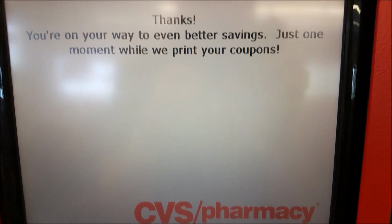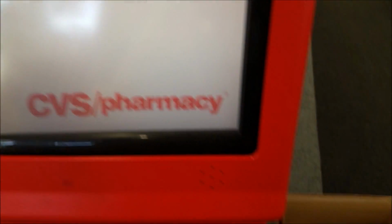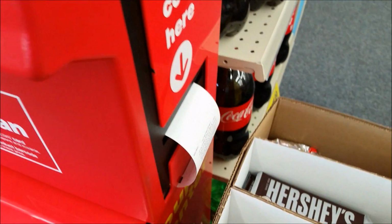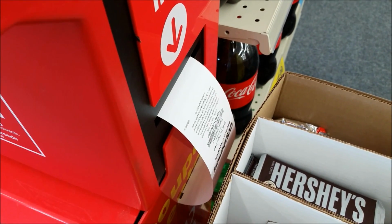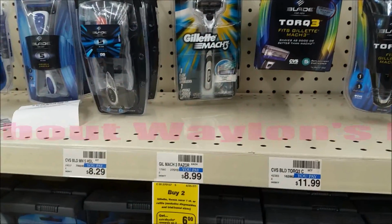Y'all, make sure to scan your card. This is where you get the CRTs I always mention. Make sure to scan it. See what the first deal is on razors.